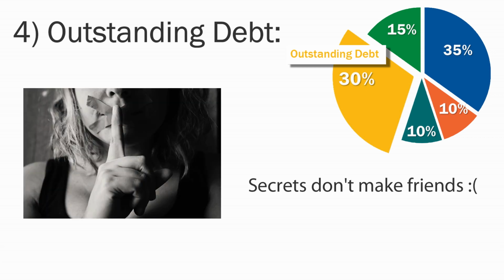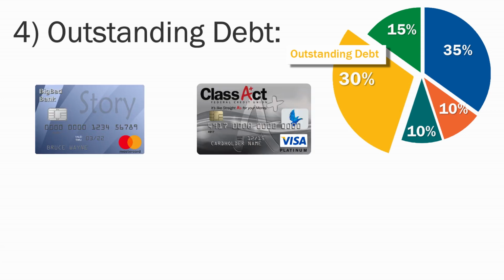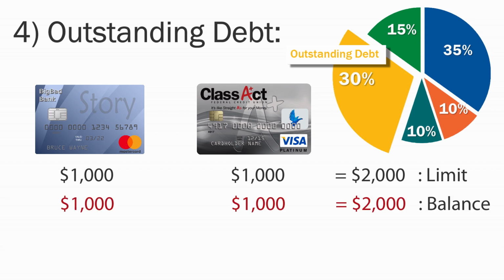Did you know that credit bureaus look at the ratio between your overall credit and your overall balance? This applies mostly to credit cards or revolving credit. But let's say you had 2 credit cards and they each had a credit limit of $1,000. That means you have $2,000 of credit to use up between the 2 of them. If you maxed out both of those cards and carried a balance of $2,000, even if you made all of your payments on time every single month and didn't miss a single one, you would still be hurting your credit.